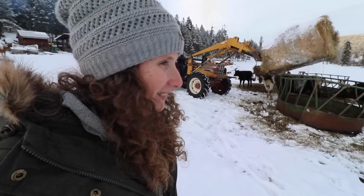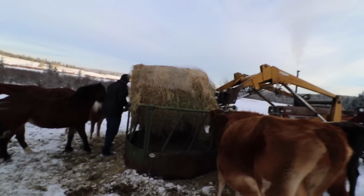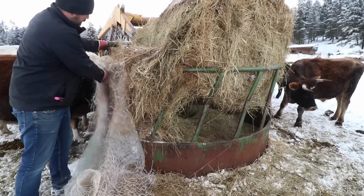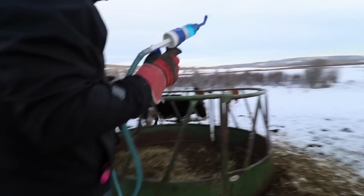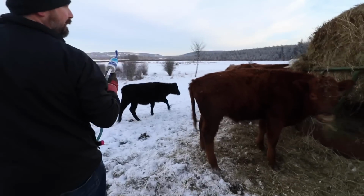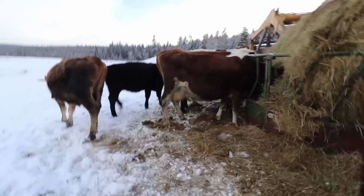Hi, old girl. This is our old horse. This is Ivy. She's 26 this year. She is cute. I got you already. Yeah, you're done. Everybody else here is pretty much done except for her.